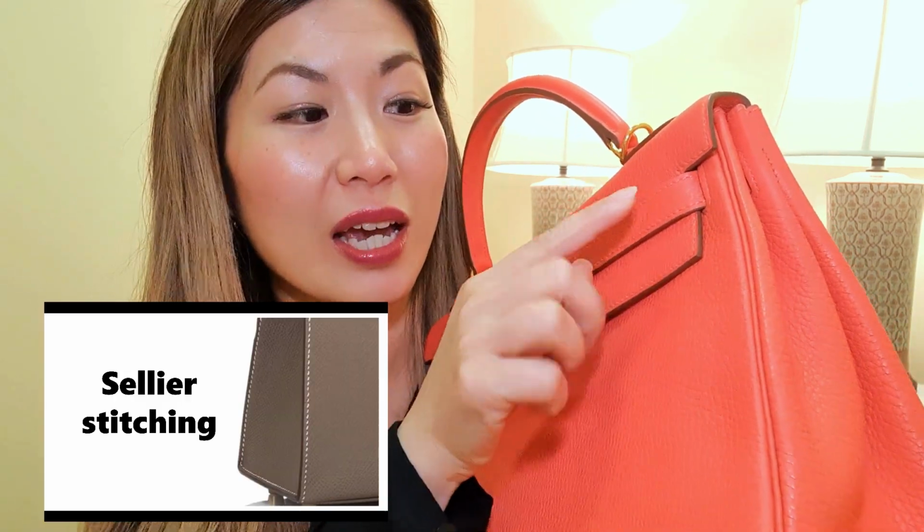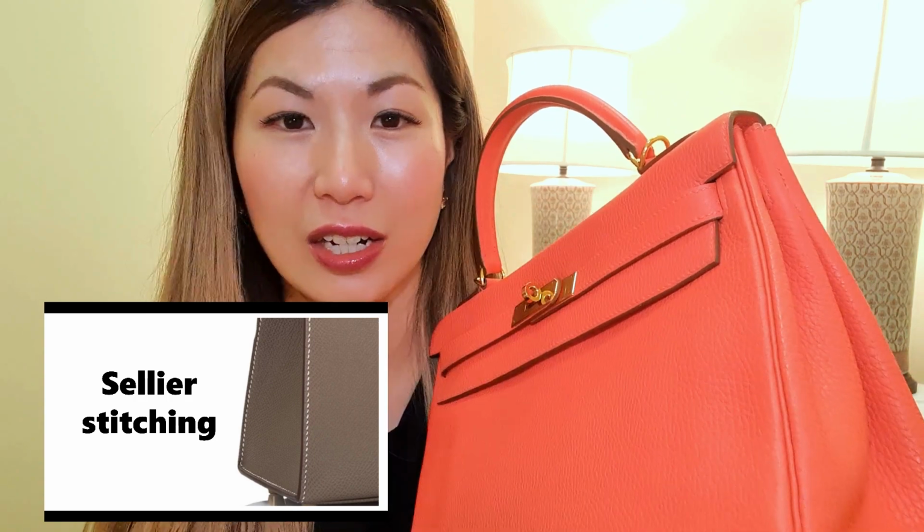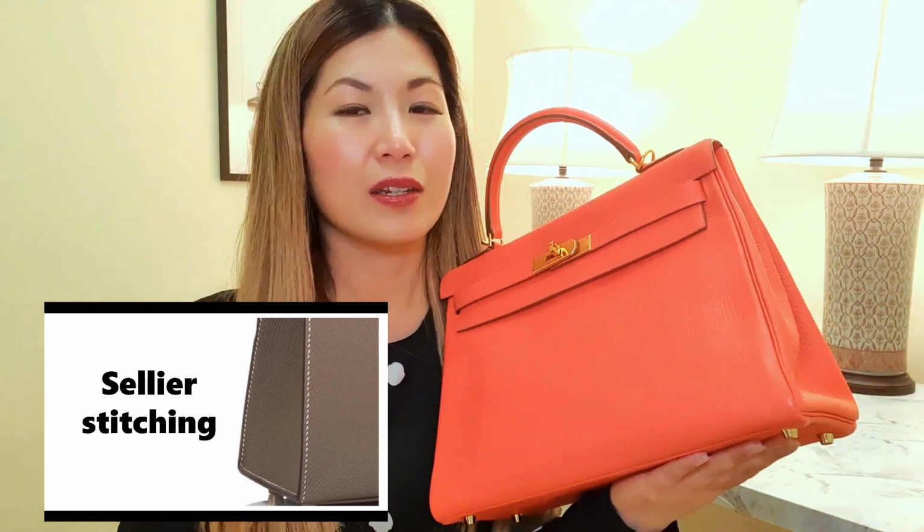This Kelly is in the rattan style, which means that the stitching is on the inside of the bag. So if you look at the seams of the bag, you'll see this piping along here. As opposed to the sellier, when you look at the seams of the bag, you'll see the stitching on the outside of the bag. The rattan, compared to the sellier, is a more relaxed or a slouchier style, and the rattan in any given size will have larger capacity compared to its corresponding sellier.